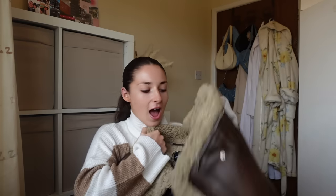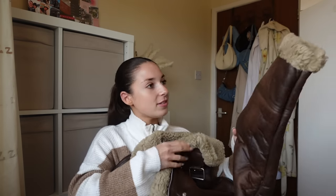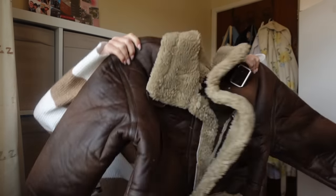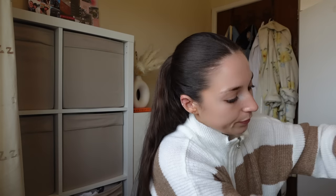Oh guys, and it's all fur on the inside. I will link all this below. We've got big fat pockets. Oh my God, I love this. This was like £40, I think. Really, really cute. So I'm hoping that looks nice on. I got this in a 12, so I will try them on maybe tomorrow. And then you guys can see how it looks.